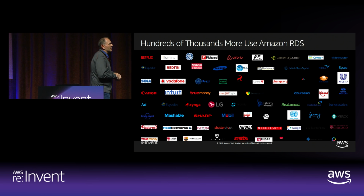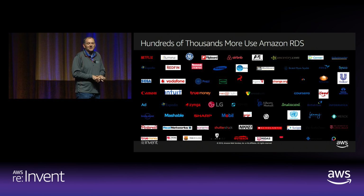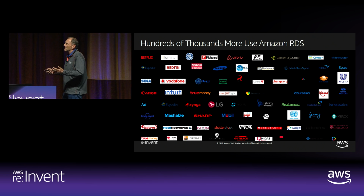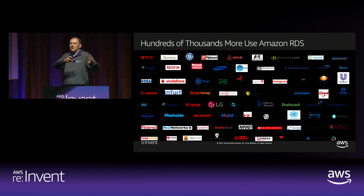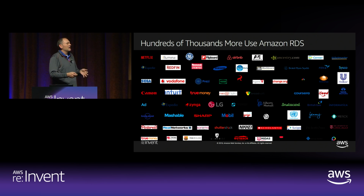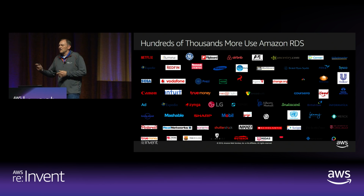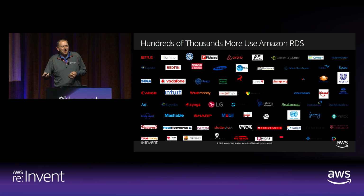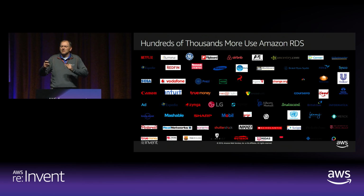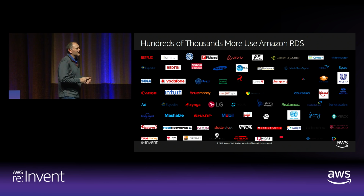Hundreds of thousands more use RDS. Obviously, relational database technology has been around for 40 years. It's not going away anytime soon. Oftentimes, the easiest way to get your applications into the cloud is to lift and shift, so to speak. Maybe you're not experiencing the scale pressure that makes it necessary to migrate that application to DynamoDB, but you're not interested in managing that infrastructure anymore. That's one of the best things about RDS: it's fully managed. You don't have to worry about patching your servers or rebuilding your volumes. If you get storage corruption, that's our job. So let us do that heavy lifting.